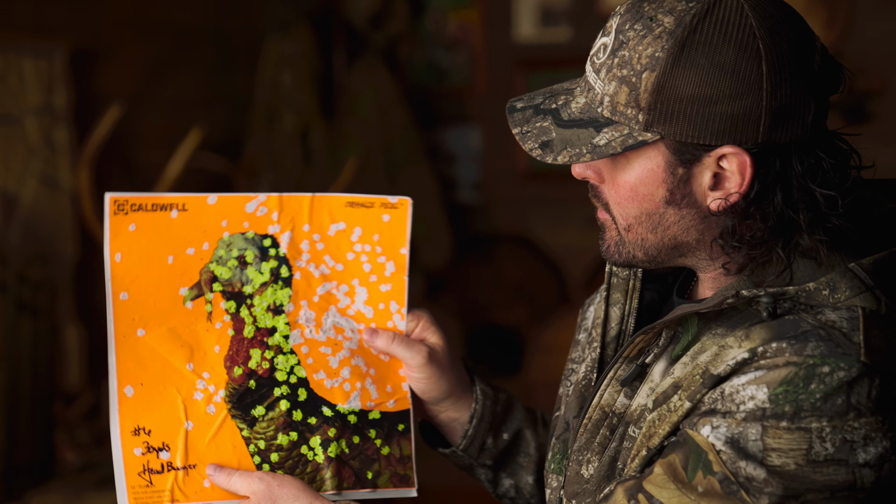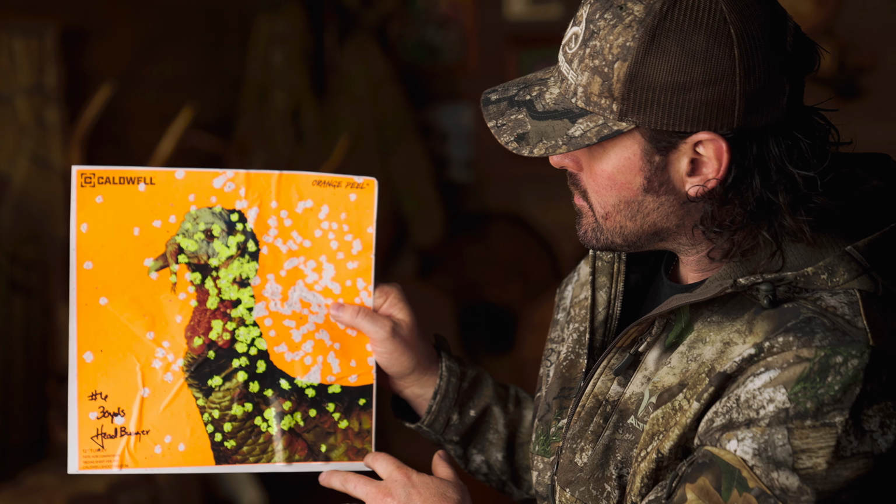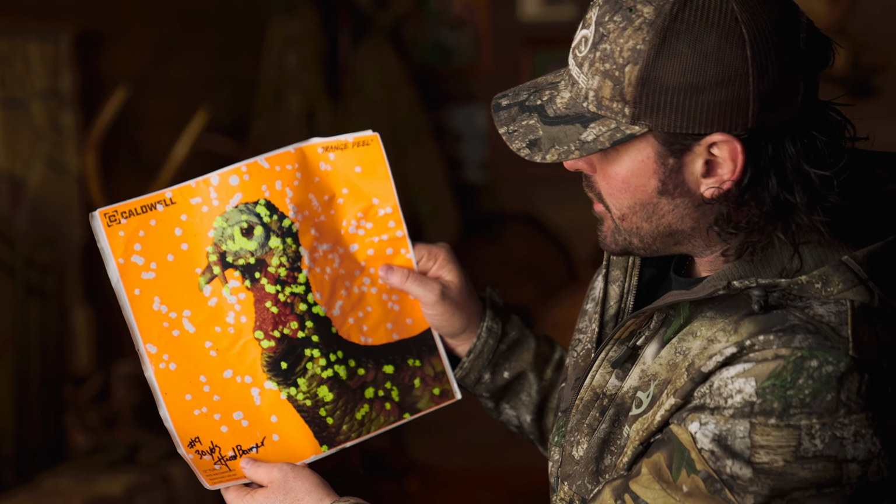Then jump to a number 6. Again, you can see just a barrage of pellets in the kill zone. And then went to a number 9.